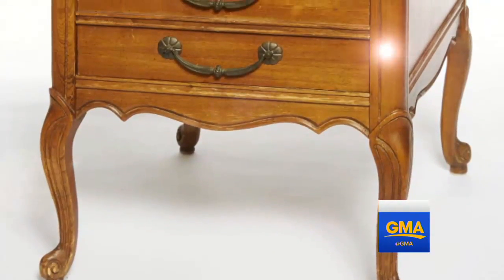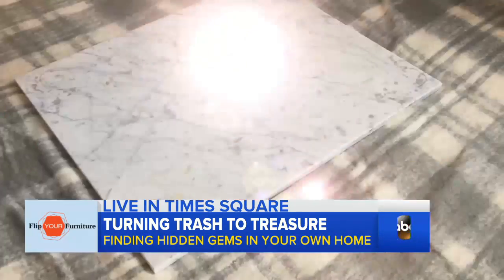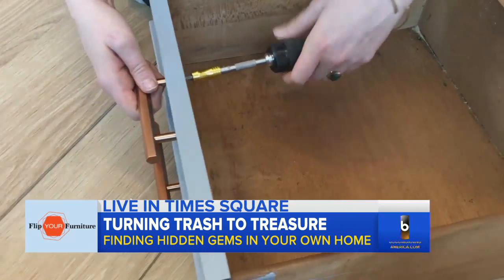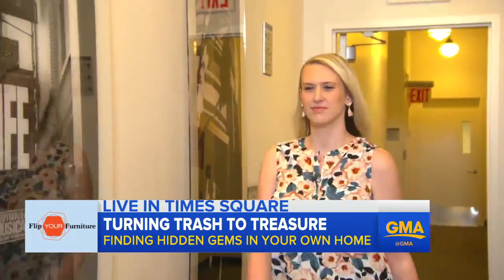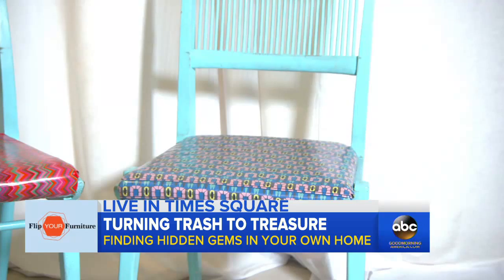We took these end tables, a sentimental yet outdated hand-me-down from a great-grandmother, and gave them new life by adding cool, clean marble tops, a coat of sleek gray paint, and replaced the humdrum handles with modern poles. So now the end tables are turned. Women's Day's Taryn Mohrman is going to help me work some magic for a GMA staffer and an audience member.